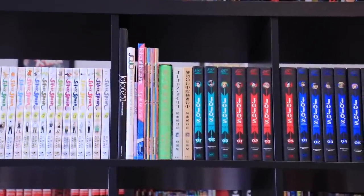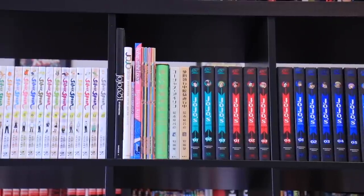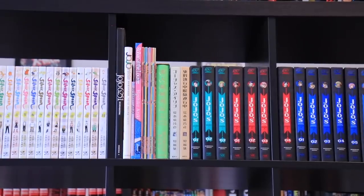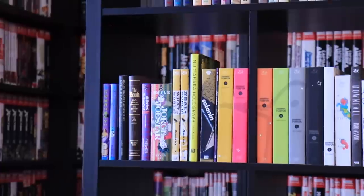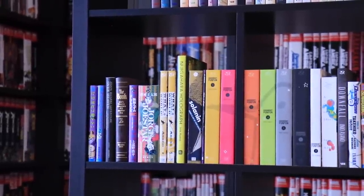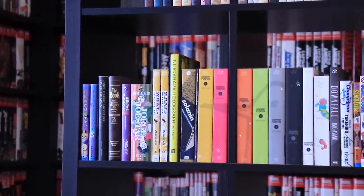I just tried to zoom, not realizing I had it all the way zoomed in, so I'm sorry about that. But you can see there's a lot of stuff here that's not in English and not very popularly known either. And then coming down to the next shelf here, I also have a few more. There's the Rohan Kishibe books, as well as some light novels related to JoJo's Bizarre Adventure that I'll be mentioning in that video as well.